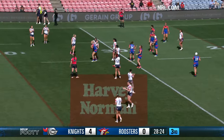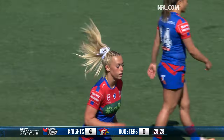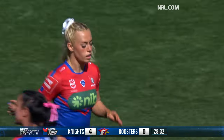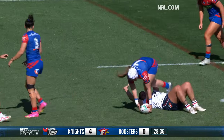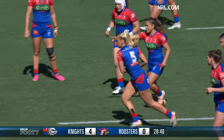Poor forward pass out of dummy half. Southwell to Strange. Oh, she's with a trainer. That was a shocker. We'll wait. Where do you want your scrum? There's someone down in back play for the Knights. Sorry, Alana. On the scrum line? I think. Oh, she's up now.